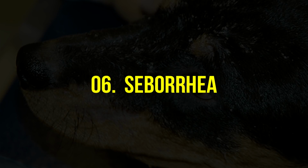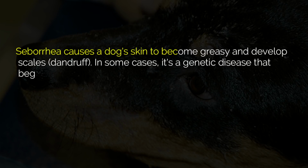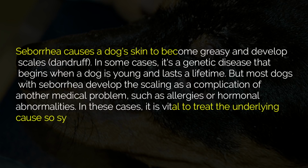6. Seborrhea. Seborrhea causes a dog's skin to become greasy and develop scales, dandruff. In some cases, it's a genetic disease that begins when a dog is young and lasts a lifetime. But most dogs with seborrhea develop the scaling as a complication of another medical problem, such as allergies or hormonal abnormalities. In these cases, it is vital to treat the underlying cause so symptoms do not recur.